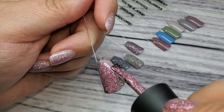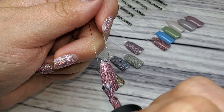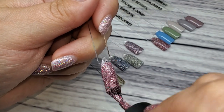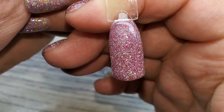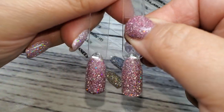Oh, I didn't have enough on my brush. That one has got some patchy spots. I'm trying not to put it on too thick either. It's a little tricky of a glitter to work with, but once you get it down, it is so worth it. So Hardcore on its own.